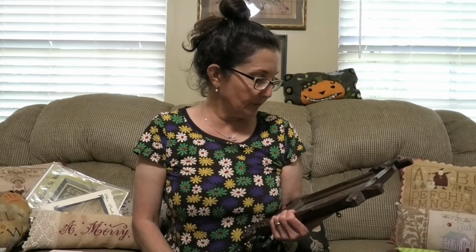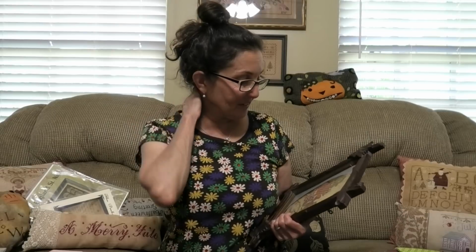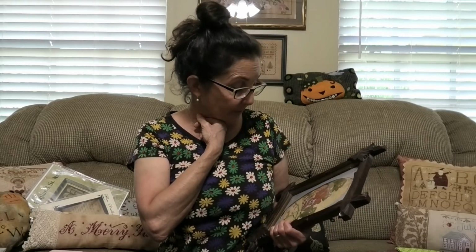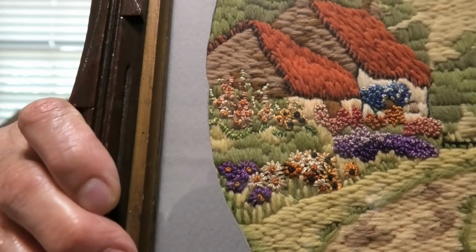It's a beautiful tapestry. I could sell it to somebody that collects these things. I mean, it's done in wool. It's like a crewel, actually. And very well done. Just really, I mean, look at the flowers, if you can see them. Aren't they gorgeous?